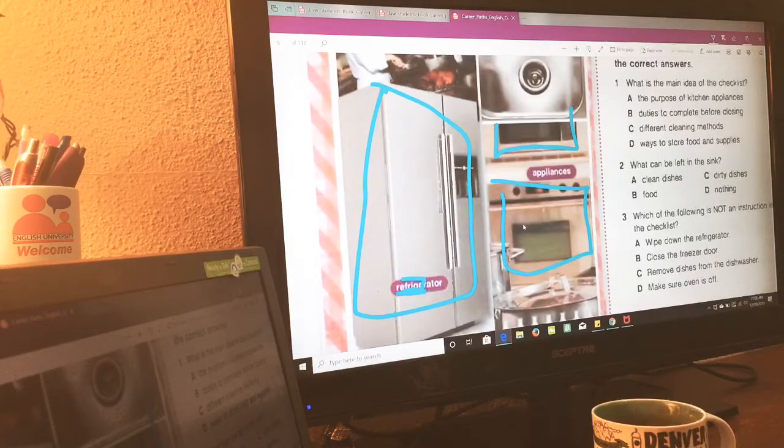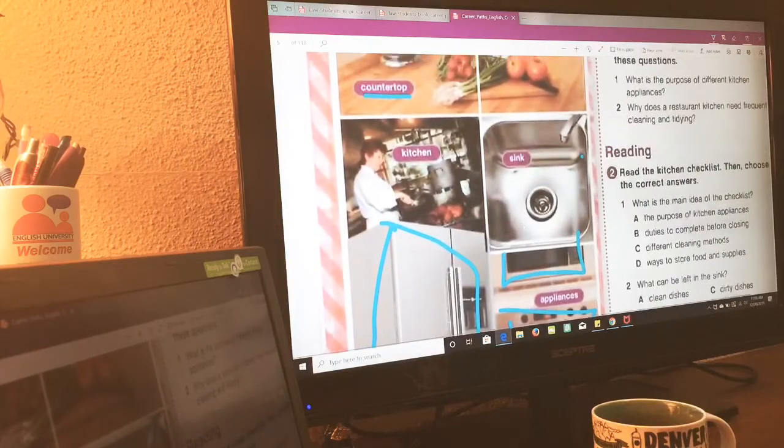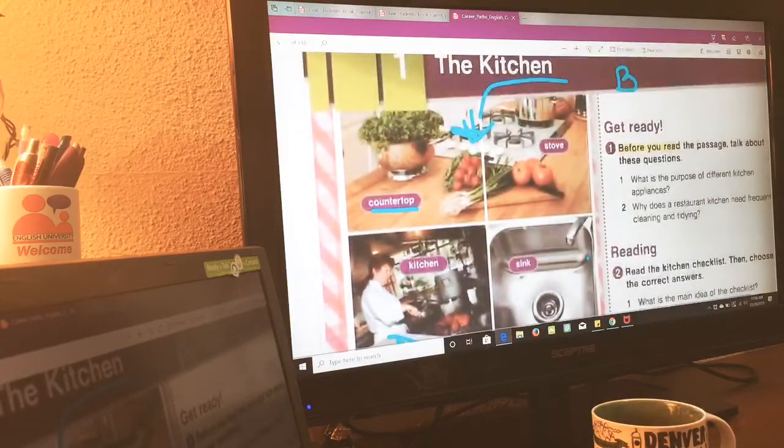What about the cabinets? This is the cabinets. The extractor? Oh, the smoke? Oh, you're right. What is the name of that? Smoke extractor? It's up above the stove. We never use it. We only use it for the light. I think they're called smoke extractors.